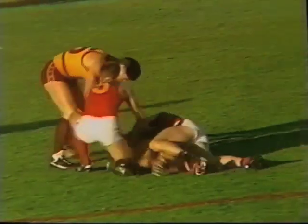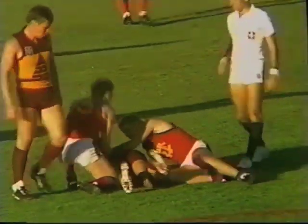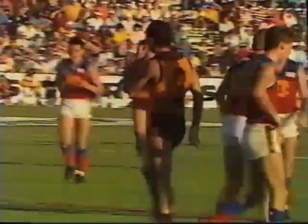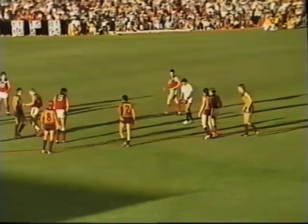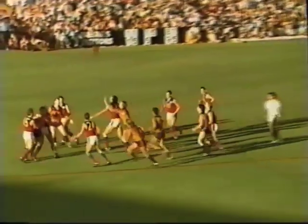Mark Williams got pushed in the back. Umpire missed it. Williams trying to force the ball through and a bounce to take place. I don't know how the umpire missed that one, Bobby. You called it right. That was right in the middle of the back. Otherwise, he would have marked it. 45 metres out from goal from the bounce. Rendell got the tap.